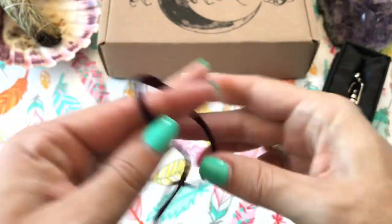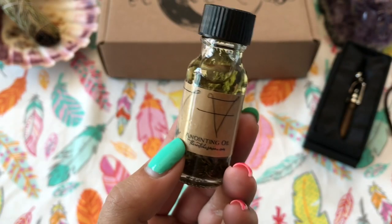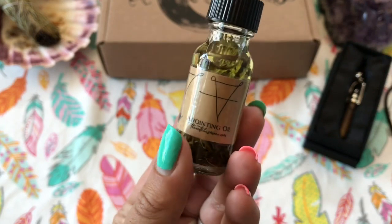Then they have this, it's called Among Earth and Water Magical Anointing Oil.